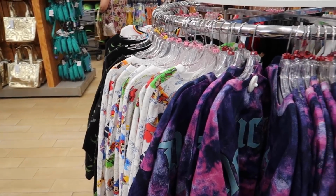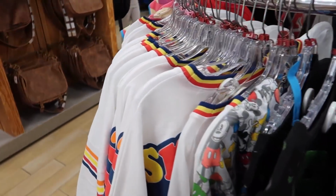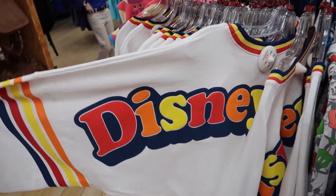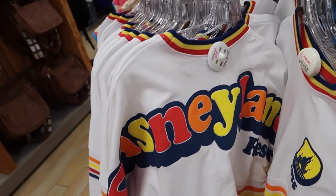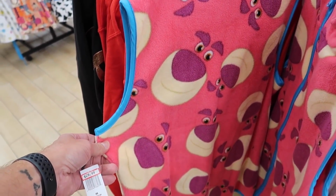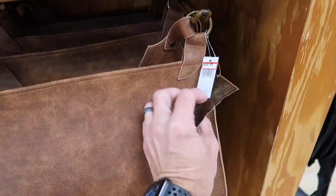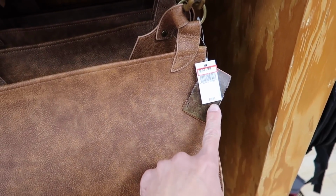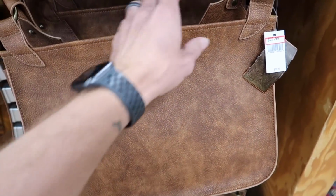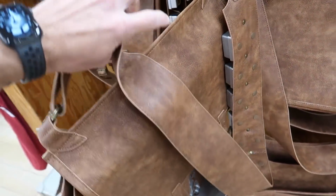Well, they have a whole rack of Spirit jerseys over here. Wow. Look at this. This one's from Disneyland, right? Or Disney World. Yeah, this one's from Disneyland. Wow. We literally saw this yesterday at Disney Springs. For sale, full price. $50 here, $30. Ooh, discounted down from $89.99 to $32.99. This is like a Wookiee bag. So it's like a Star Wars Chewbacca bag.